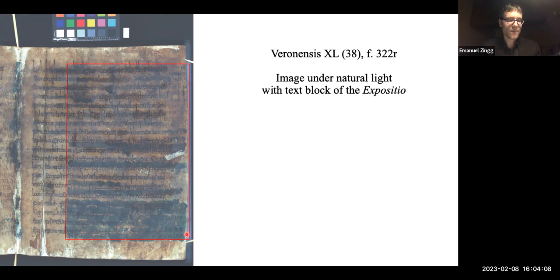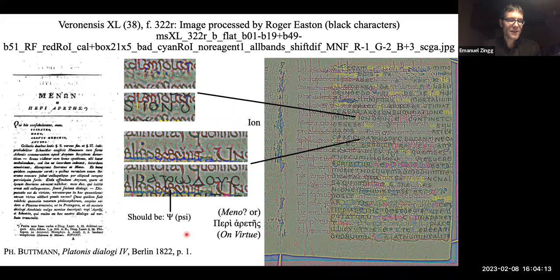The multispectral images were processed by two specialists. Firstly, Roger Easton provided us with images that made it possible to decipher the letters drawn in black here. These are one-size-fits-all images. They are helpful for both the areas with and the areas without reagent. The title of the Platonic dialogue Ion is thus legible. Here's the Ion. As is the title Peri Aretes, or On Virtue, in Greek characters, it's here. This is either the alternative title of the dialogue Minos or the only title of a pseudo-Platonic dialogue.